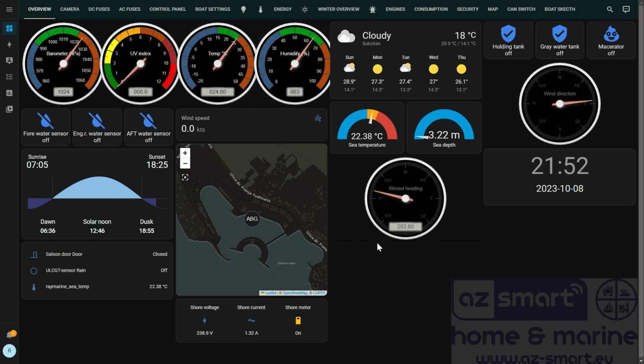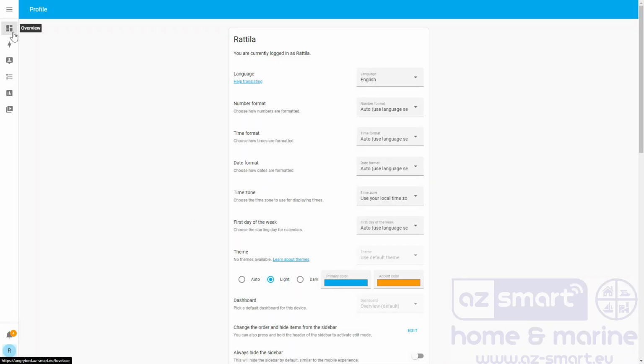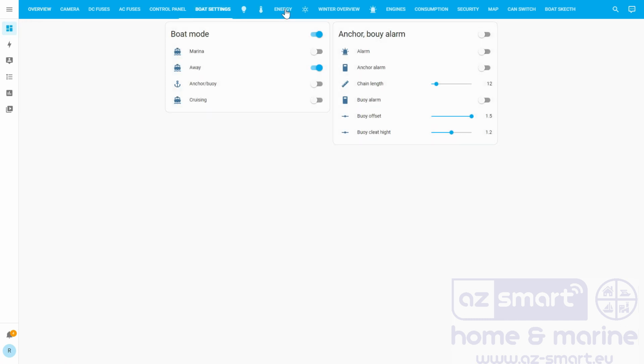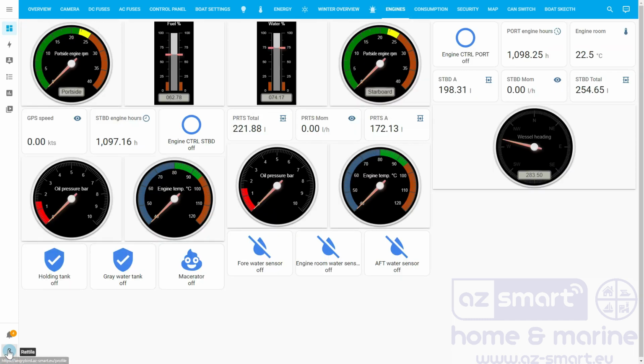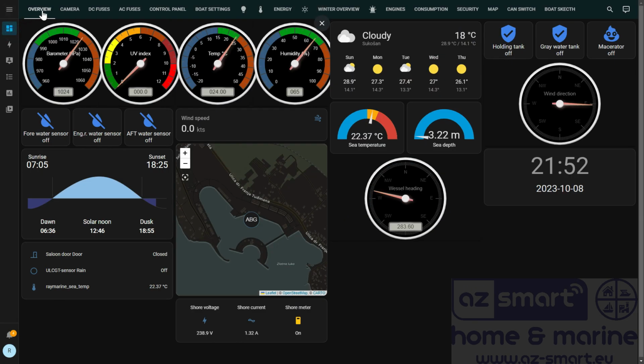This is the dashboard from your regular PC, but every function that I introduce here is also available on your smartphone or on your tablet from anywhere. The surface that you see is customizable. You can choose between auto mode, automatic light, or dark mode. We prefer to use the dark mode because it's just better for your eyes. And then you have these certain tabs: overview, camera, DC fuses, AC fuses, control panel, and so on. We'll go through all of them.